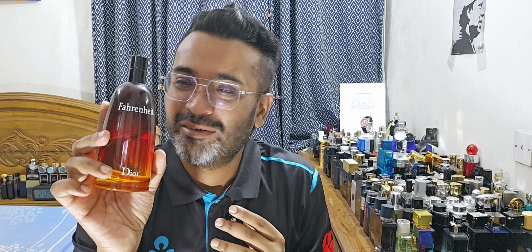Next one is a Dior, and I purposely left out Dior Homme Intense. There's just no point. It's a moo point, like Joey would say. This is Dior's Fahrenheit. What a classic. El Clasico definitely fits this name. And this is my 2012, a very old bottle now, about 12 years.